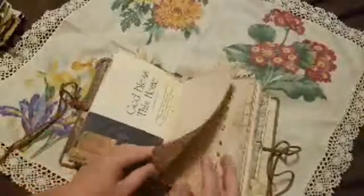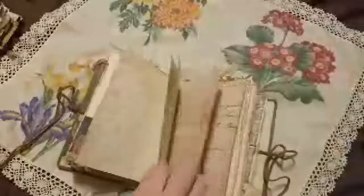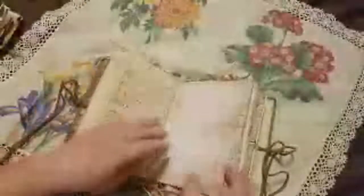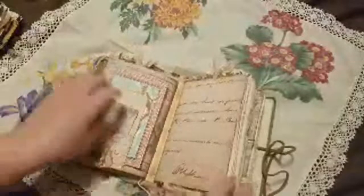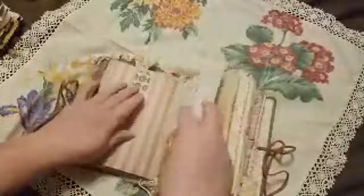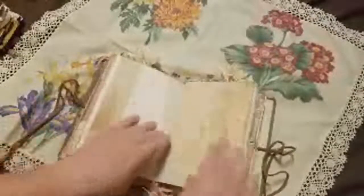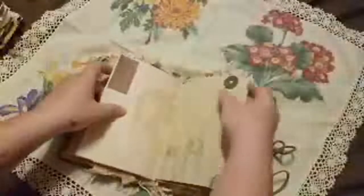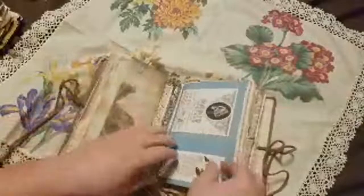A little collage over here. A little tab up here. Sorry. There's that paper. I don't really know what it is. It's like rough on one side and smooth on the other side. Some vintage music paper. There's a pocket here, a little flower. A little tuck here, a little tag, another little tuck. Some really pretty coffee dyeing throughout here. Little metal coin up there. And that flips open.